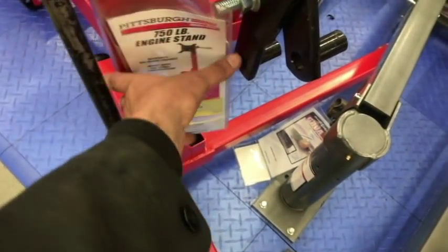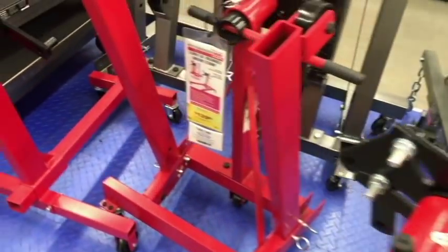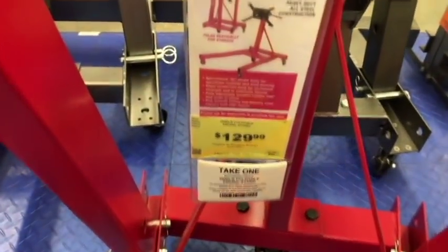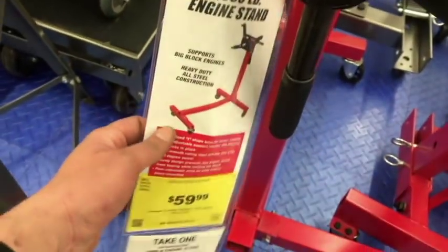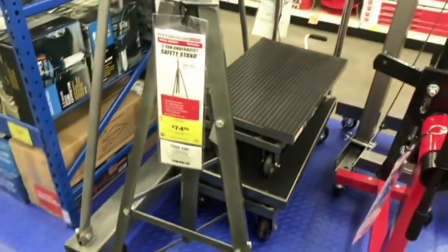All right, I got one of these. So far, so good. Holds a Jeep inline 6 on it, or the 4-liter, no problem. But look, they got a heavier duty one here for a few extra bucks. They got another one over here. It's a little bit less, 1,000 pounds. 1,000 pounds is really all you need for an engine, to be honest, unless it's a big block or something.